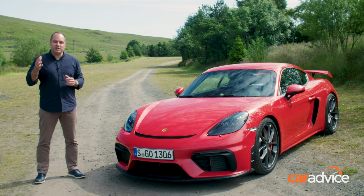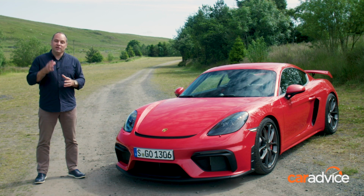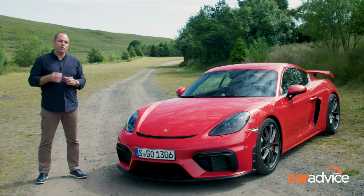So, the question is: is it the best sports car that Porsche makes? And I know 911 fans are going to hate it. We're going to try to find that out today at the Knock Hill circuit, but that's the question. Is this the best sports car that Porsche currently offers?